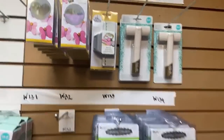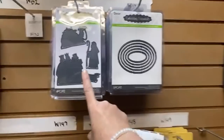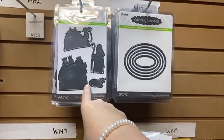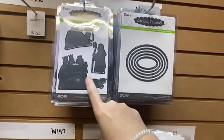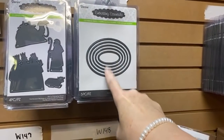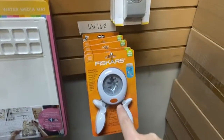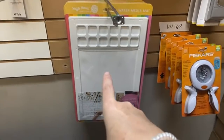There's a border punch. The single nativities are gone, but the wise men make beautiful projects too, because you remember you can do wise men still seek him, and these make beautiful projects all by themselves. These oval dies, this is all we got. It's all we're going to get. Grab these. These are great. Scallop circle punch, a leaf, the Fiskars leaf. This is the water media mat.